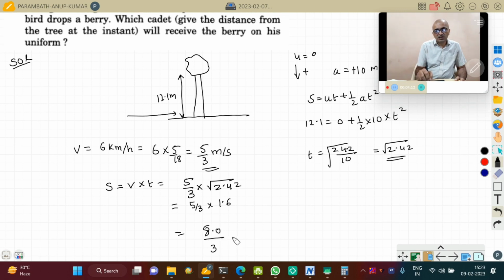8.0 divided by 3, that is 2. 3 goes into 6, 3 sixes are 18, and 6, so 2.66 meters. The person who is at a distance of 2.66 meter from the bottom of the tree will receive the berry on his uniform. I hope the idea is clear to you, students.